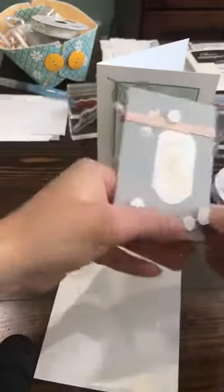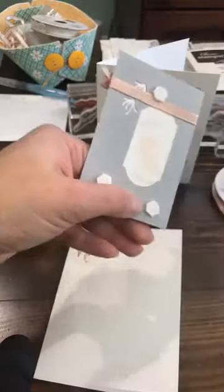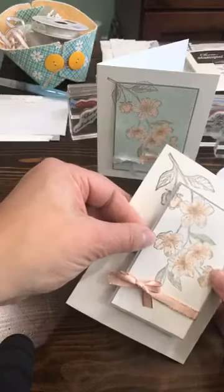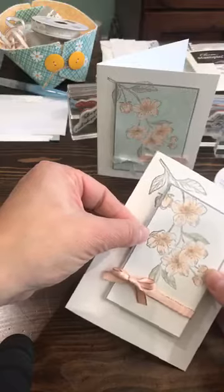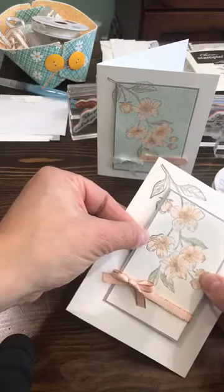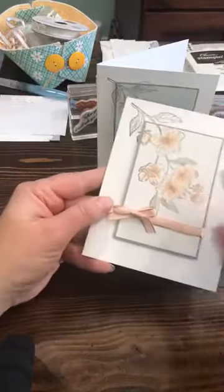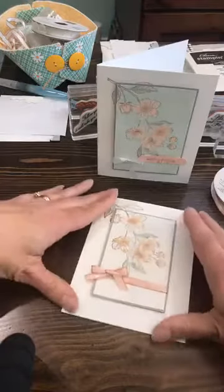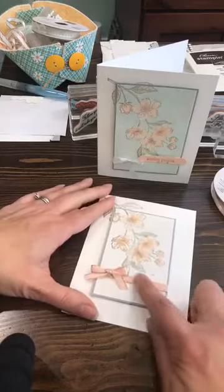But that does use a lot more of your blend marker. So you could even try just watercoloring in the background. Use your blends to color. Now, because I used the Stamparatus, I can line this up right where I want it, so it lines up with the flower too. And it's still straight on my card. And how fun is that to have it lined up right with the base of your card, because I used my Stamparatus.